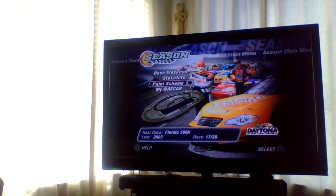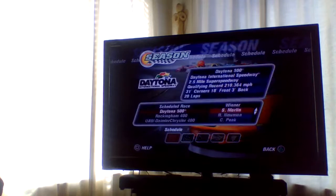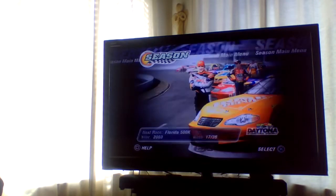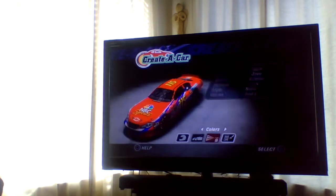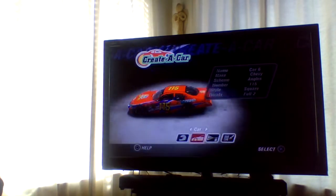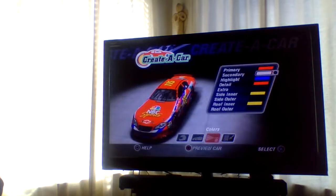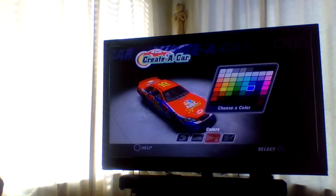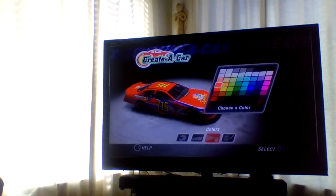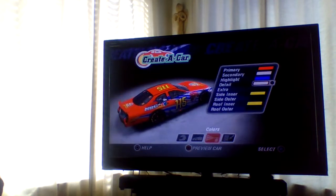So we go to Daytona, but we're not going to be running the Pepsi 400. We're going to be running the Roval. We brought back the American Independence car for one more race. So, while we party.